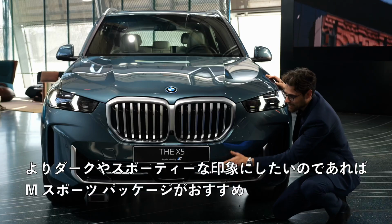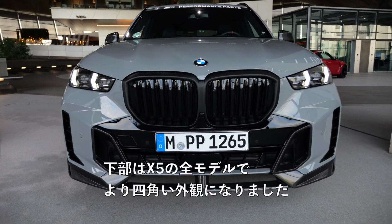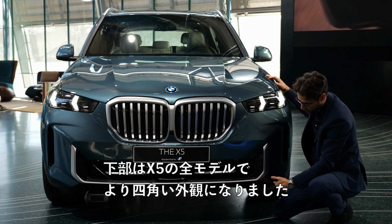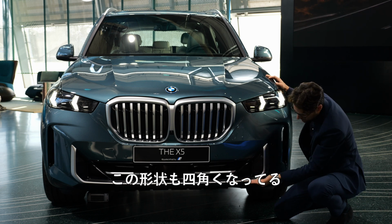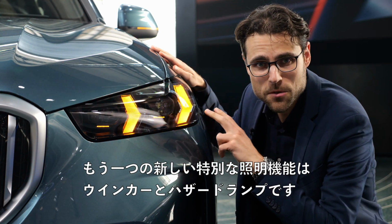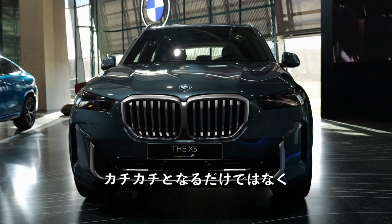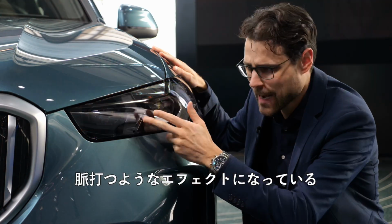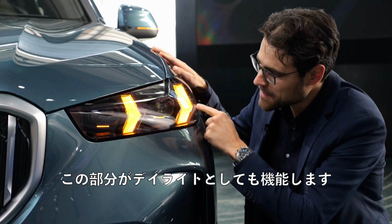If you want a darker or sportier look, then you would go for the M Sport package. And here in the lower part, you can also see a more rectangular look for all X5 models with this element here, and also how it's formed right here. And another new special lighting feature is, look at here, the turning indicators or the hazard lights. They not only go like tick-tock, tick-tock, tick-tock, but have this pulsing effect like a heartbeat with this dissolving function. Always here replacing the daytime running lights.